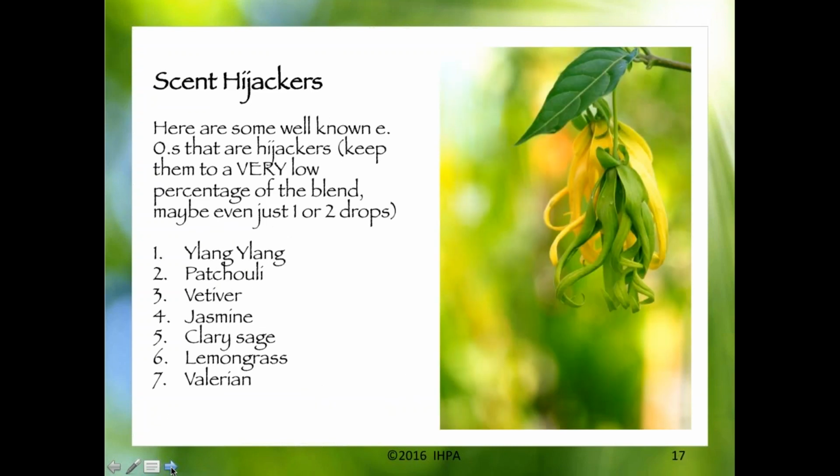One thing that you do want to be aware of is scent hijackers. There are some middle to base notes that are extremely high aromatically. And so using just 1 or 2 drops in a single blend is more than enough. For example, ylang-ylang or patchouli, those are oils that you either love or hate. So if you need to use ylang-ylang or patchouli or one of these scent hijackers, you usually want to use them as the smallest percentage in your blend because they will have a tendency to take over the entire aroma of a blend. So just be aware that there are some scent hijackers.